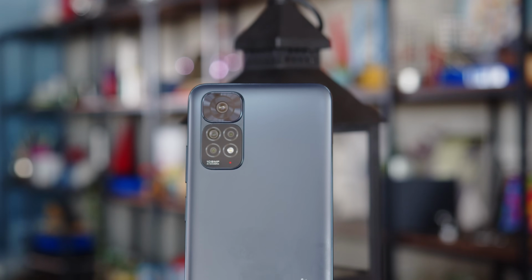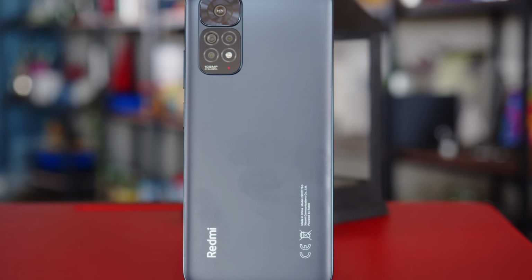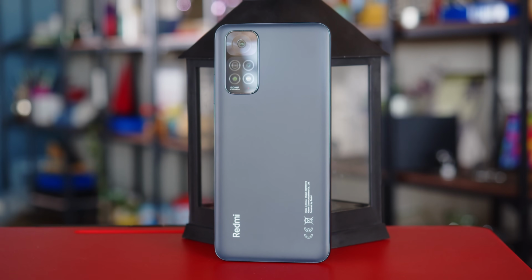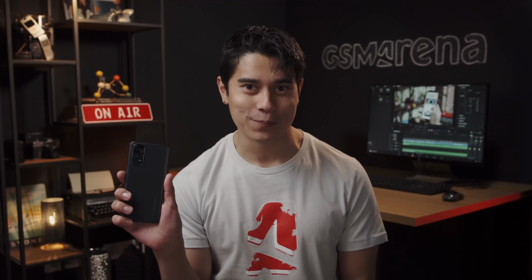This is the globally released Xiaomi Redmi Note 11, a value-based mid-range phone that has plenty of siblings with a similar name. It's easy to get confused, but we're here to straighten things out. I'm Will for GSM Arena, and this is our Redmi Note 11 review.